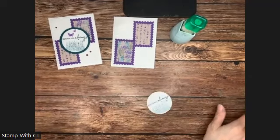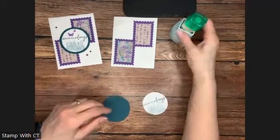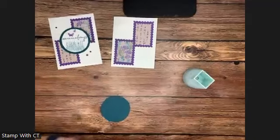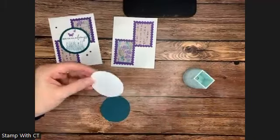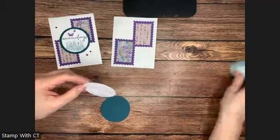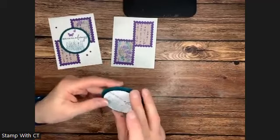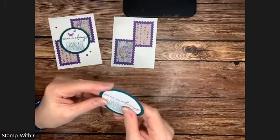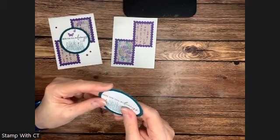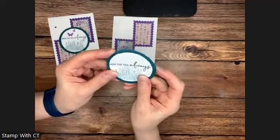Let me go ahead and adhere. Whoops, what happened to our Pretty Peacock deckled circle? Put the glue on the proper side here. What? We don't want to glue all the work that we just did. No, we don't, but you know I've done that before. That sentiment's kind of tight on there, but it's perfect. Look at that perfect stamping that Dale did.